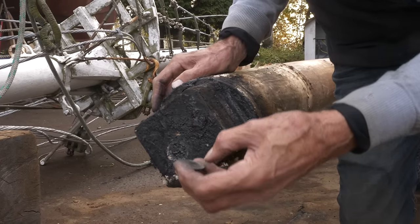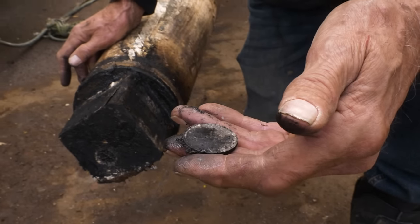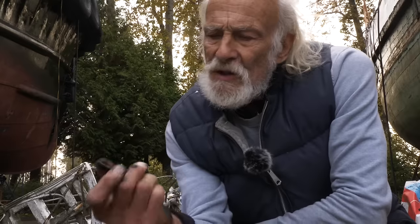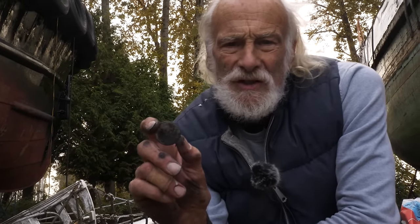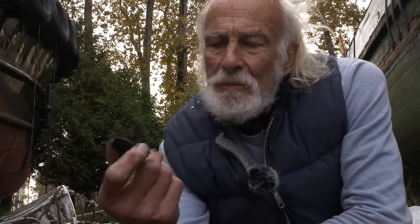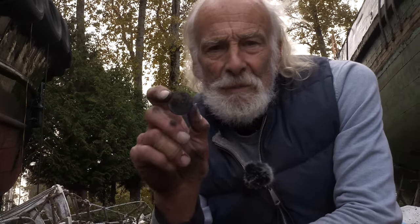Okay, so the tradition is that it should be the same age as the boat, but this boat was re-rigged in 1984 and the mainmast stepped on that date, so that's the date of the coin. So we'll clean it up, put it in a safe place, and it will go back at the foot of the mast when the ship is re-rigged.